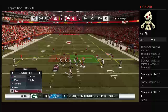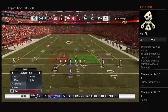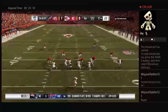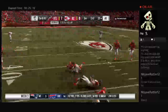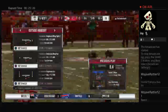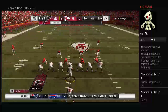So now 2nd and 10 after the incompletion on 1st down. Detroit! Detroit! No, Jack, Patriot! Now back to throw. He's got his man on the crossing route. And way up past the 35 before he's taken down. And a nice gain of 21 yards. So here's a 1st and 10 at the 38.